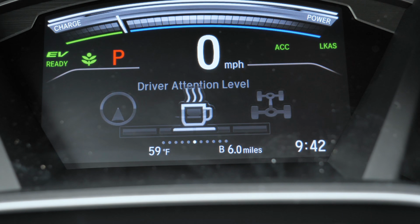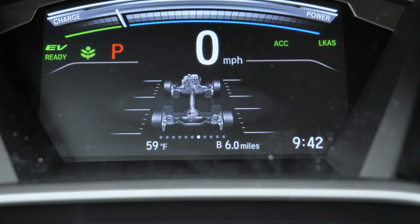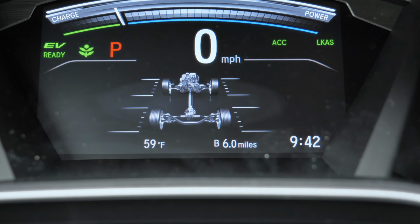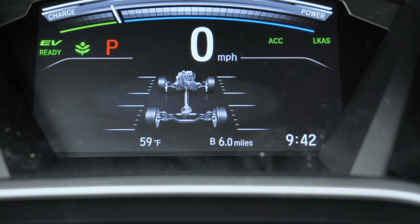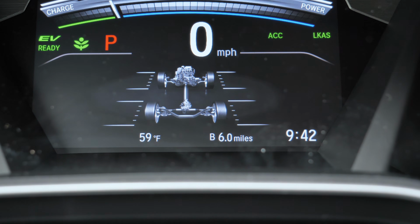If you need to take a break, it shows you your driver attention level. And then this is kind of fun because you can see what is getting power, which wheels, whether or not the battery is supplying the power, the engine, whether or not you're recharging the battery. So that can all be kind of fun to watch.